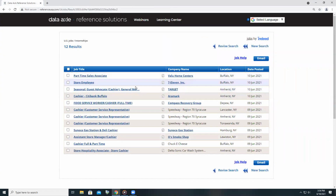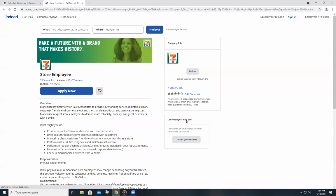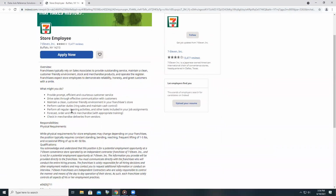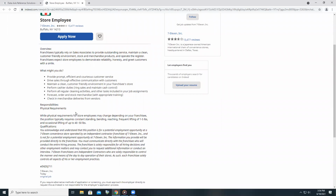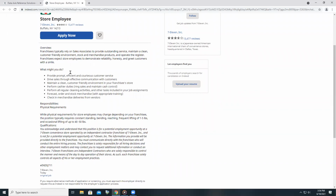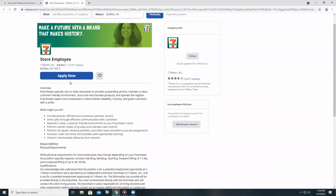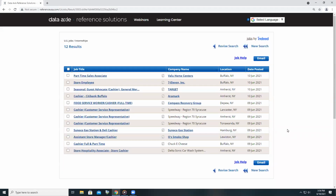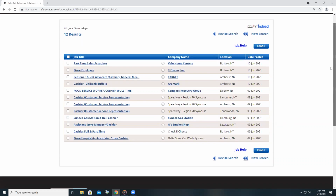So if you're happy with all that information, you can go ahead and click on the job posting itself. And the title here is Store Employee, and it gives an overview of what the job is and what you might do and the expectations of you as an employee are. And if you're satisfied with everything it says here, you simply click on the Apply Now button, and it'll take you to, in this case, Indeed to fill out an application for this position. And that's a pretty simple way to apply for a job. And it's a great resource we hope you guys take advantage of.